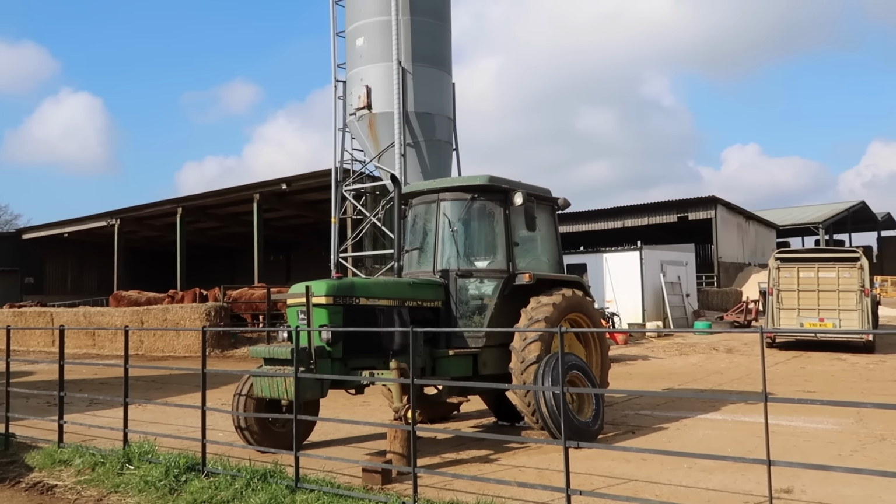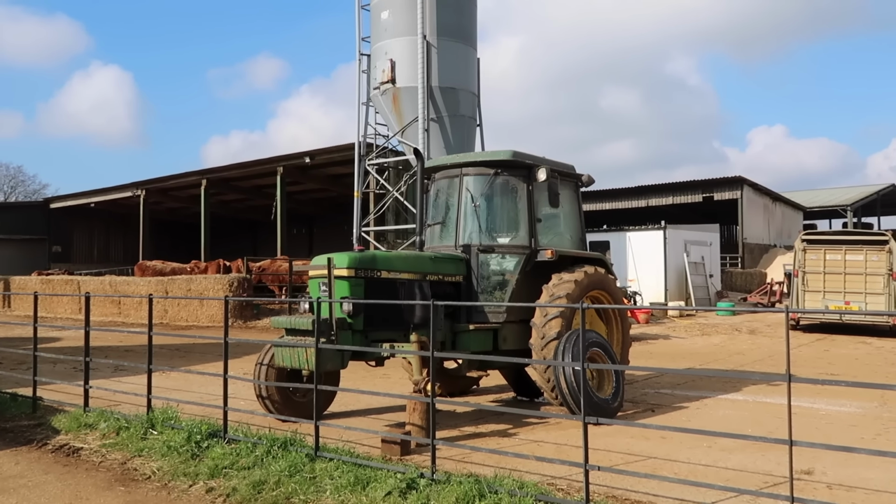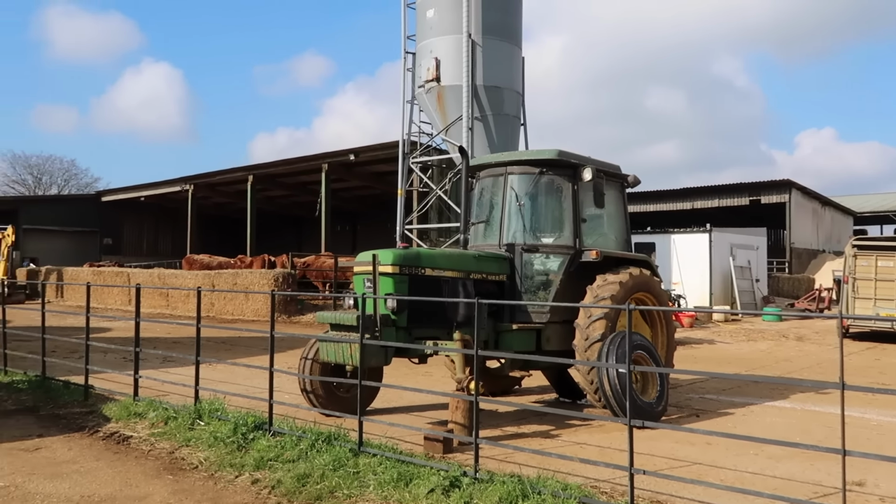This is how authentic the setting is. We've got a tractor here that needs a really good wash, and needs a new tyre by the looks of it. There's a load of lovely little cows over here that have clearly been rolling in the hay. They are covered in straw.